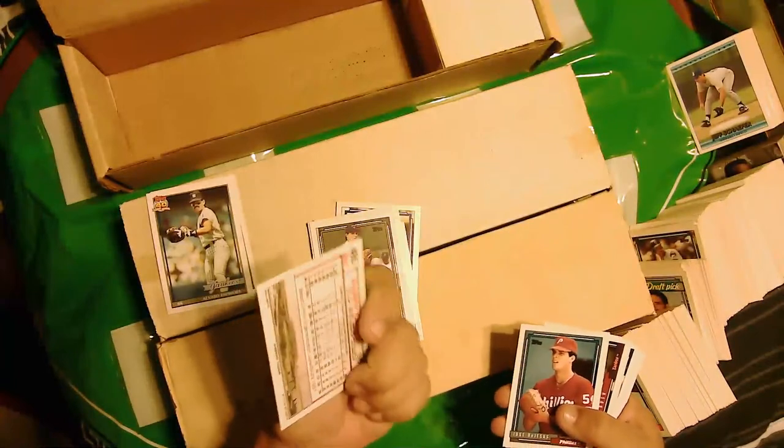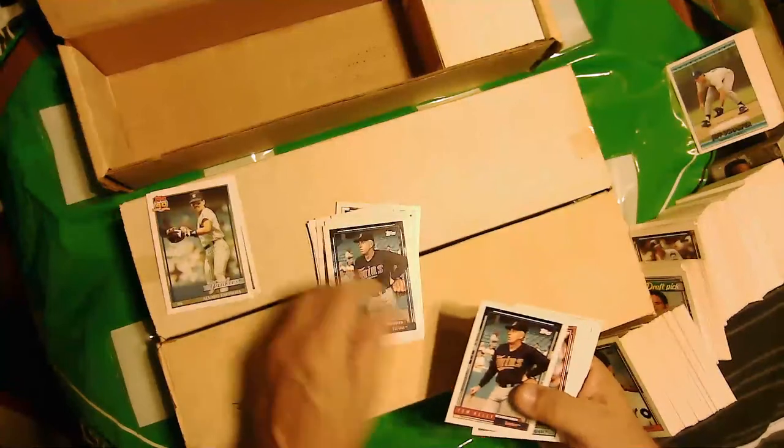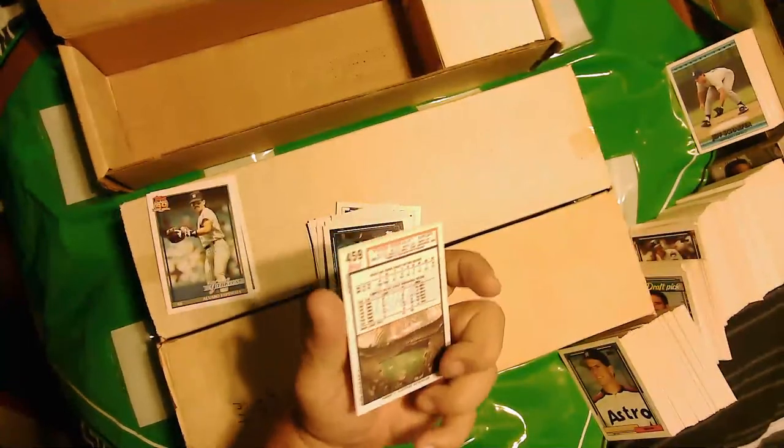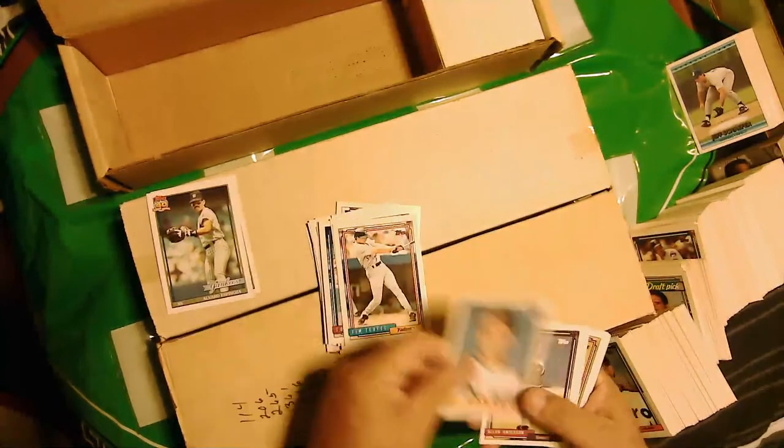Barry Larkin, Hall of Famer. Nice. So we got a couple Hall of Famers out of this. I'm not sure if Tom Kelly's in the Hall of Fame or not. You think he would be, but I'm not sure about that.